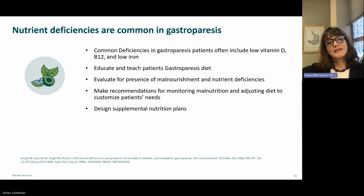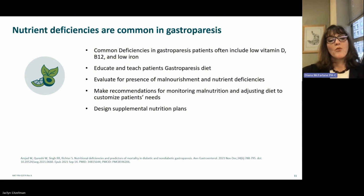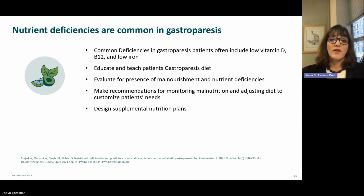So when I partner with my dietitian, there are multiple types of things I want the dietitian to do with our patient. I want them to engage with the patient to teach them about how to eat if one has gastroparesis. But in addition to teaching and advising, I also want them to evaluate for whether or not someone might meet malnutrition criteria and whether or not they might have specific nutrient deficiencies.